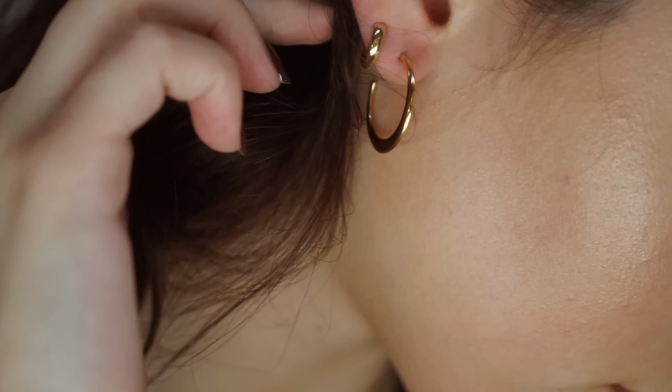So starting off with my earrings, these are both from Mejuri. I never take these little chunky bold hoops off. I either move them to my front ear hole or my back one. This one I got really recently, but if you look at it on the side, it's kind of thicker on the side and then thinner when you look at it in the front, if that makes any sense. And I think this is the perfect size for an everyday hoop.